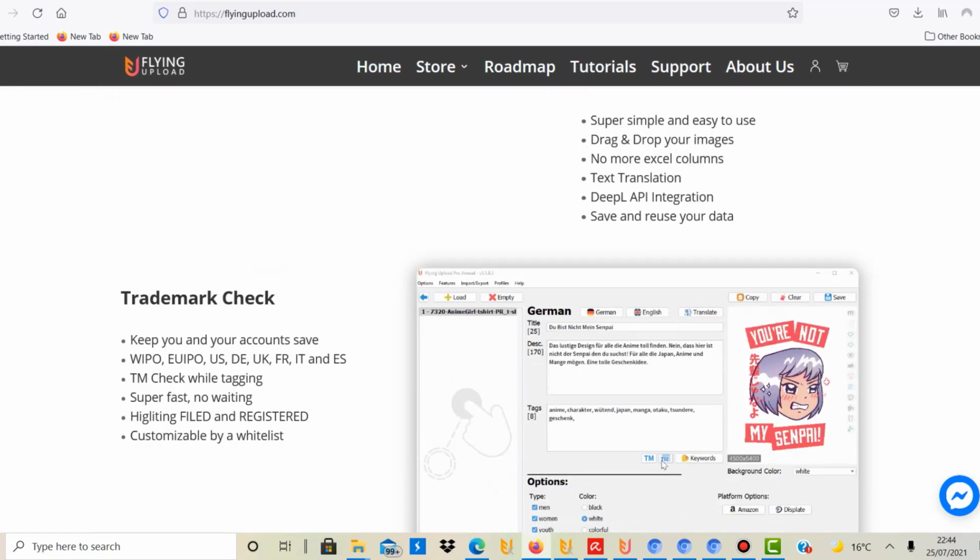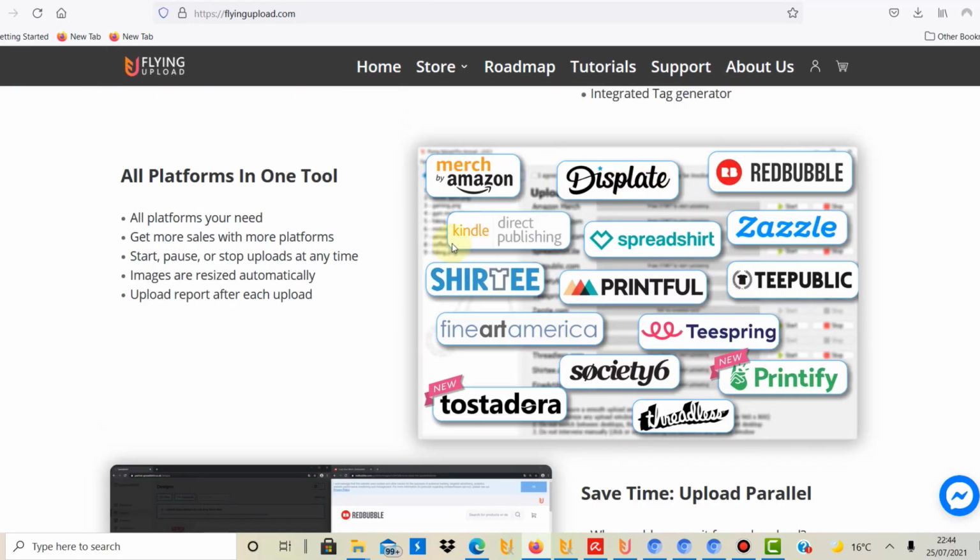If you don't know what Flying Upload is, it is a print-on-demand upload tool, which works a little bit different than other print-on-demand upload tools because you don't have to work with Excel files. It all works in a print-on-demand special software dashboard. So you install the software and you don't need to create Excel files, as is the case with so many other print-on-demand website upload tools. So yeah, as you can see here, Tostadora was added together with Printify, so they are adding constantly to the pool of websites that they support.